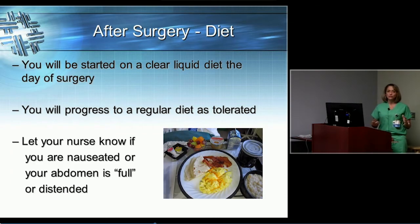After surgery, we start everybody on a clear liquid diet. Nobody really likes that, but we have to test the waters and make sure your belly's going to tolerate it. If you're taking in the clear liquids, you're doing well, you're not nauseated, we will advance your diet pretty quickly so that you can have normal food.